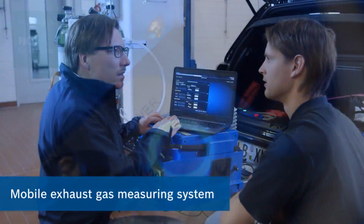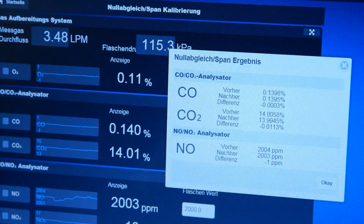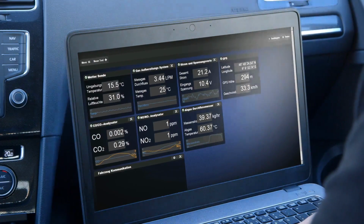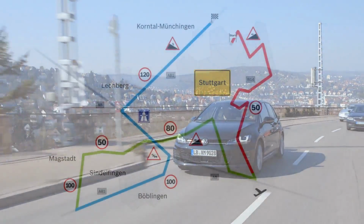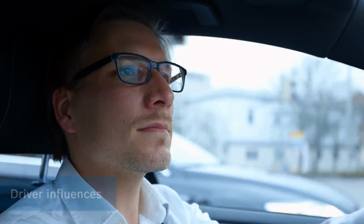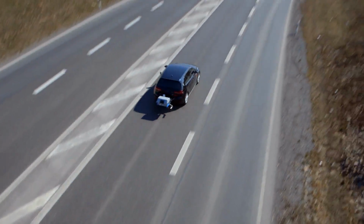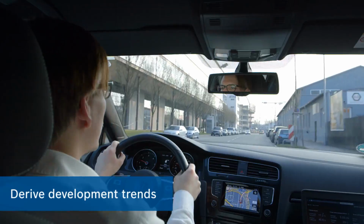In order to obtain meaningful values, Bosch employs complex measuring systems in the vehicle. They constantly measure the nitrogen oxide emissions and simultaneously capture all the important parameters which influence the test drive. Ambient and environmental conditions, such as temperature and humidity, are also documented, as well as the system parameters. Bosch also examines the influence that the driver's behavior has. The findings from the RDE test drives help us to take the next development steps.